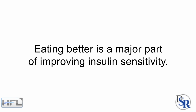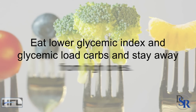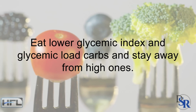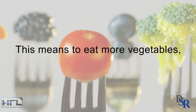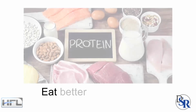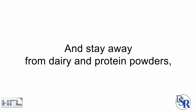You want to eat better. And eating better is a major part of improving insulin sensitivity. Again, I'll dig deeper about this in a future video, but here's some things to consider. First, you want to eat lower glycemic index and lower glycemic load carbohydrates and stay away from high ones. This means trying to eat more vegetables, fruits, legumes, and yams. Also, you want to eat better quality protein and actually stay away from dairy and protein powders.